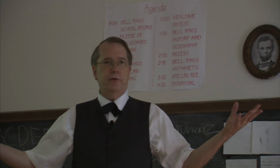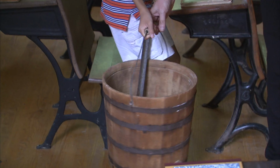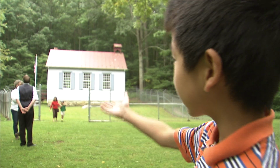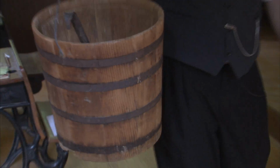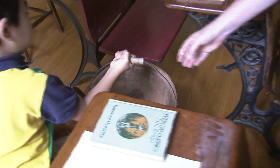You guys see a drinking fountain? No. Here's the drinking fountain because we didn't have any running water in here. The tour was really good. Like Mr. Rhodes explained to me about the house and how it was in the olden days. The oldest kid in the morning would go down to the creek probably with this bucket and fill it up.